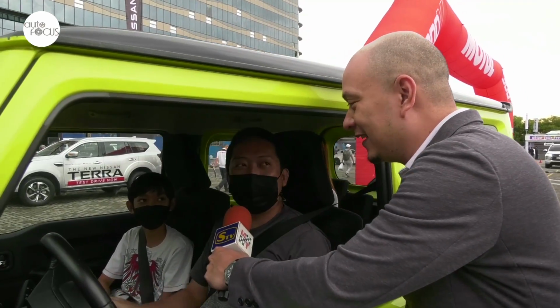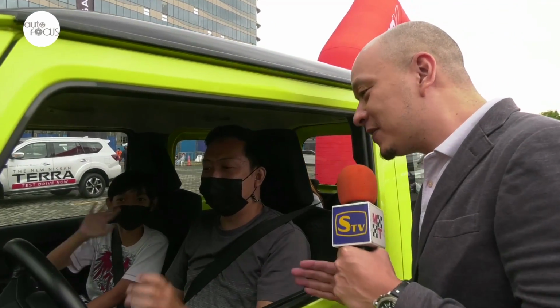Many brought children along to see how the entire family fits comfortably inside their dream purchase. How do you like the performance of the vehicle on our course?